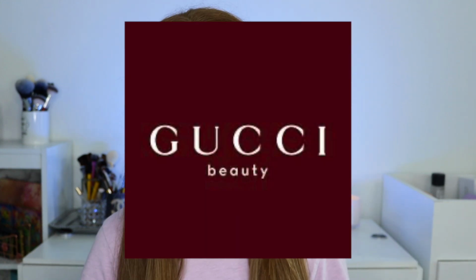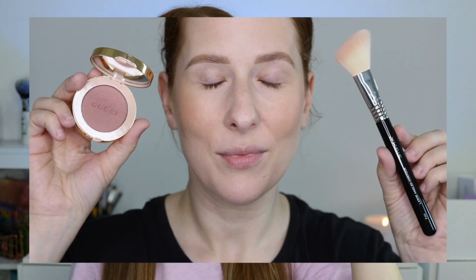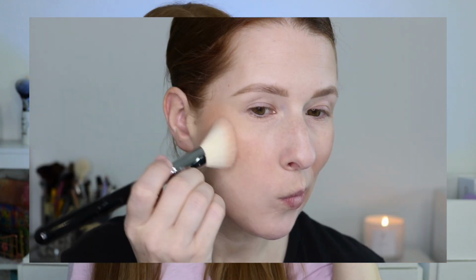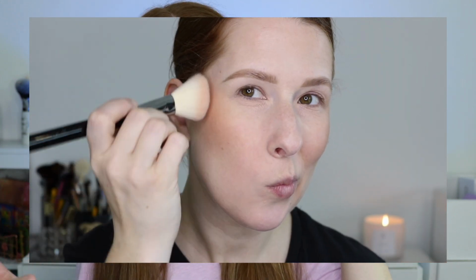Gucci, I do have to say, I have not tried a ton from Gucci, but I could not leave out the Gucci blush. This is the Gucci blush in 05 Rosy Beige. I love this blush. I love it. It's expensive. You definitely want to get it on a sale because I think it's around 60 bucks.